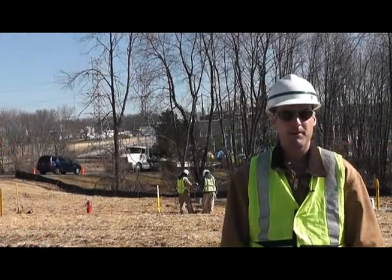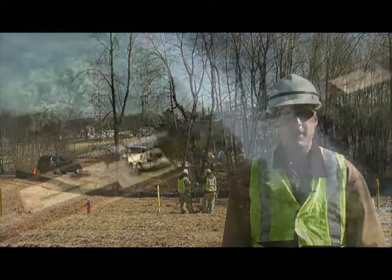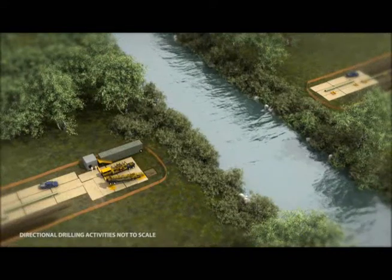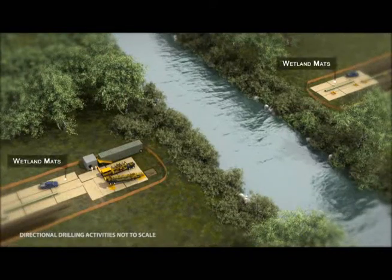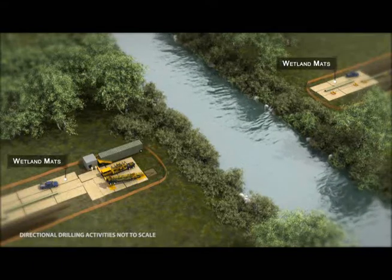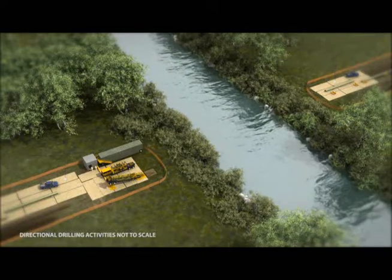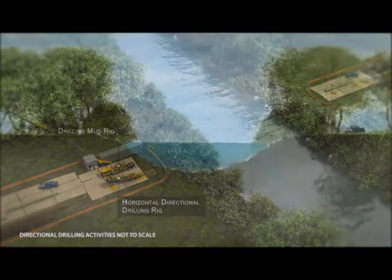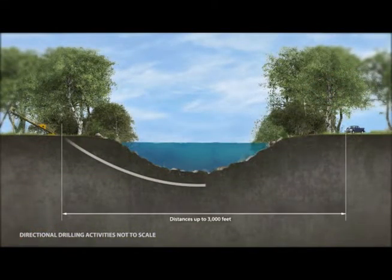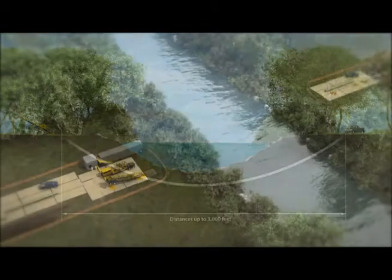From an environmental standpoint, this project did impact a pretty good swath of the county. Some of the things we did to limit our impacts is use timber wetland mats so that equipment could cross over top of the wetlands without further disturbing them. We also use directional drilling to totally avoid impacts to many large wetland areas and stream crossings. We've installed sediment erosion control fencing, as well as construction entrances to try to keep our sediment on the work site.